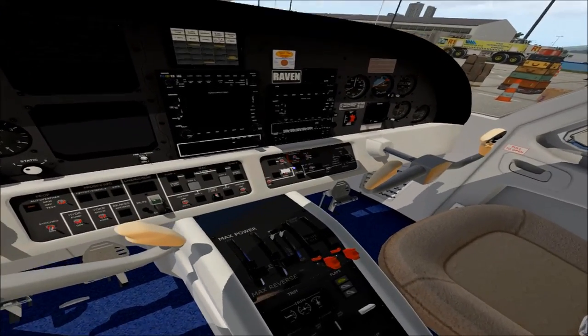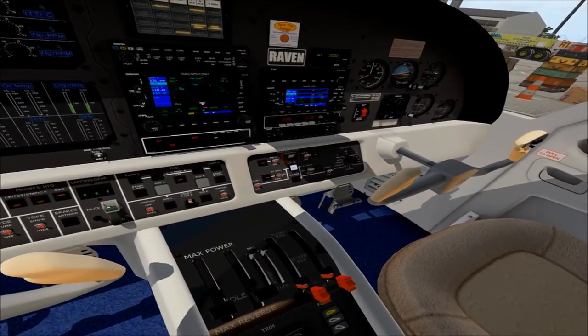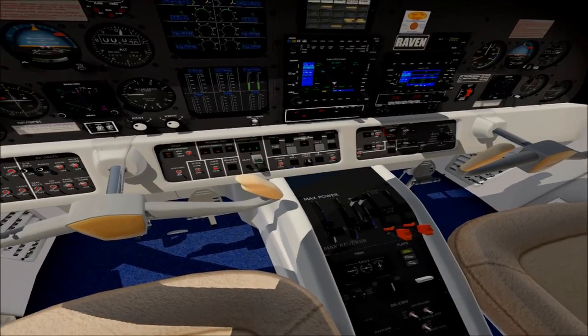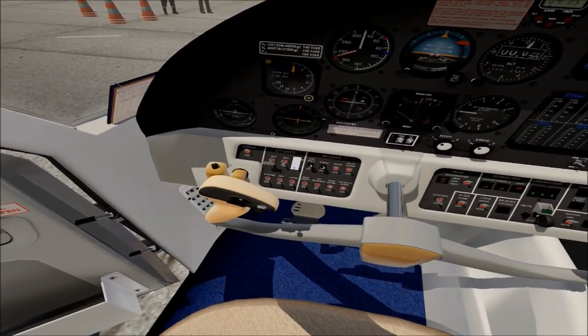All right, let's get everything started up here. So main battery, secondary battery, bus tie. Let me see. Yeah, I really should go through a checklist with this thing here. That'd make life a lot easier.